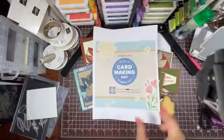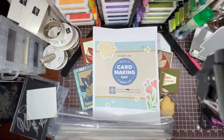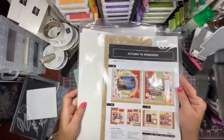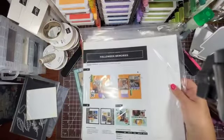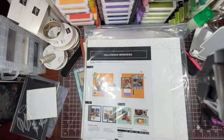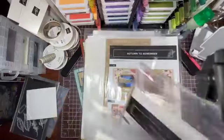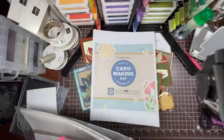All right. Let me show you a couple things. Here's some of the scrapbooking kits, and I got a few of them. This one is Autumn to Remember, and I'm just going to open it up to show you kind of what's in a kit. But I also got this one, which is Halloween Memories, which is fun and beautiful, and the Reindeer Memories, and then I have the Snow Globe one coming still. So let me just open one up and show you kind of what's in here.